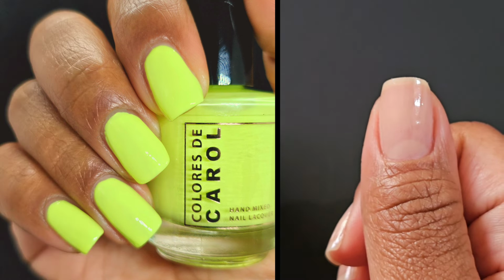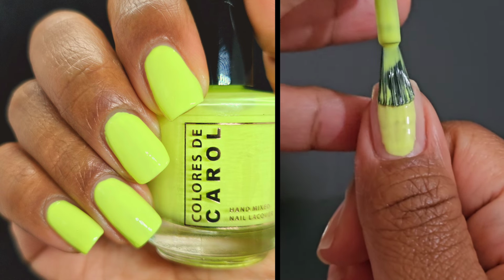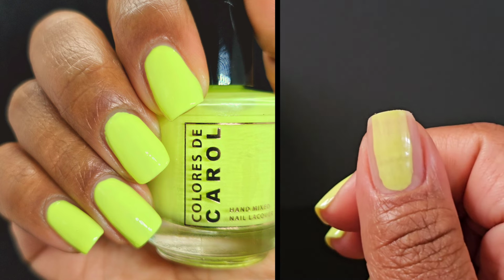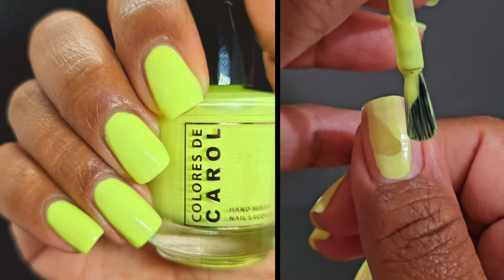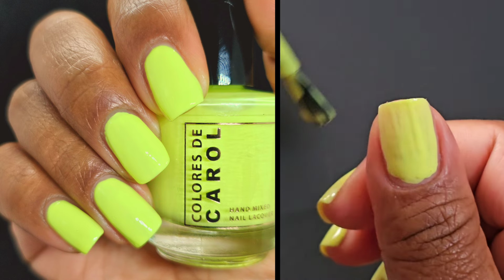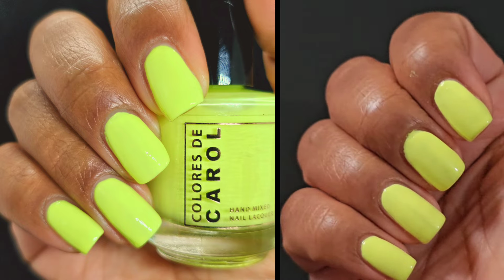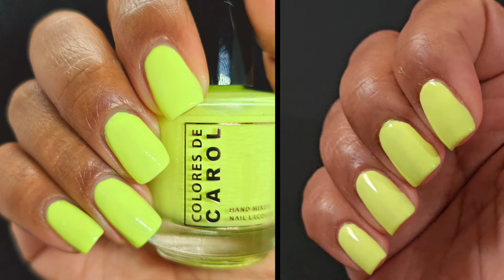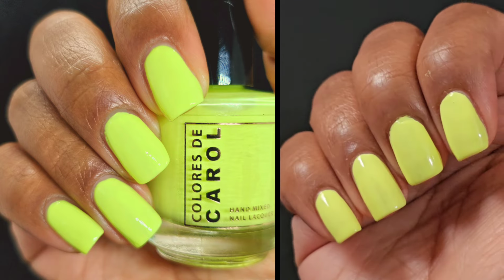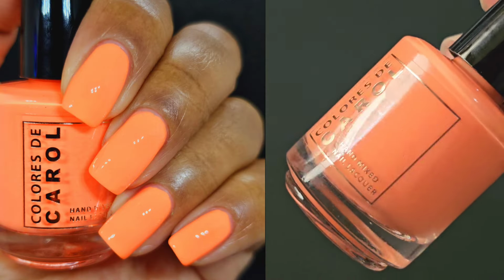Now we have bleached neon, and again, we are getting a fun, vibrant color, but with just a little bit less saturation for those of us who are not ready to go full on neon yet. And the other thing that I really liked about these was that, for the most part, I was able to get them opaque in 2 to 3 coats, all depending on my application with my short nails. So if you have longer nails, you might want to go with more coats.